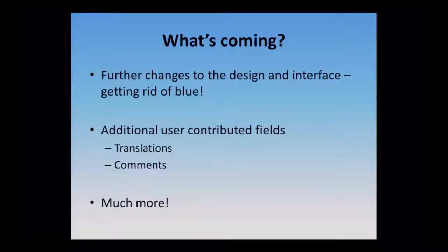We're also adding additional user-contributed fields. So on top of tags and transcriptions, we're also adding translations, in which you can translate a document from English into any number of languages that we support, or from another language into English or into another language. So you can basically save multiple instances of transcriptions for different languages.